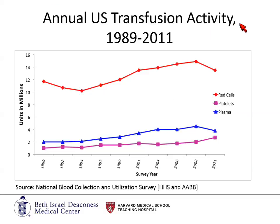And looking at the data in a different way, this is data that's collected through surveys that some of your institutions, I'm sure, participated in, and analyzed by HHS and AABB, which is the professional organization for blood banks. And what you can see is that over the course of time, this is units in millions over years, there was a gradual increase in the amount of red cell transfusion, and more recently we actually are starting to bend the curve. But still, it's pretty brisk in terms of activity, with over 12 million units transfused a year in 2011, and subsequent data will be coming out shortly.